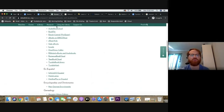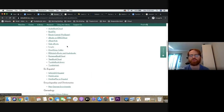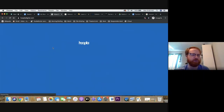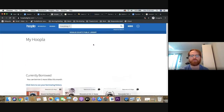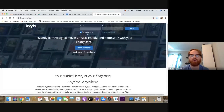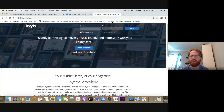So I'm going to go in where the ebooks and the audiobooks are, because I'm going to find some resume books. The first resource I want to talk about, and the main one, is Hoopla. The reason I want to emphasize Hoopla is that if you have a library card, Hoopla is now free for you. I've already logged in. If you don't have a login already created, once you get to Hoopla, you'll go to Get Started Today, put in your email and password, and that'll help you get started.